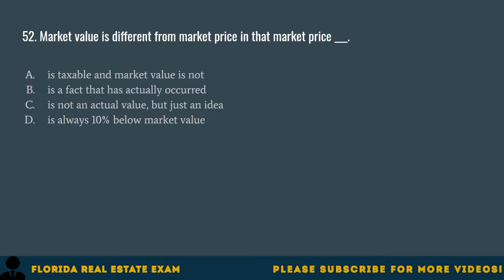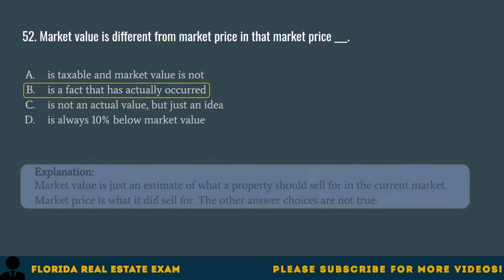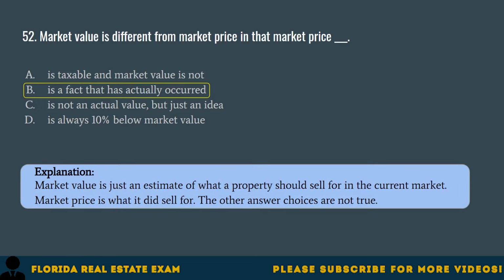Market value is different from market price in that market price A. is taxable and market value is not. B. is a fact that has actually occurred. C. is not an actual value, but just an idea. D. is always 10% below market value. The correct answer is B. Is a fact that has actually occurred. Market value is just an estimate of what a property should sell for in the current market. Market price is what it did sell for. The other answer choices are not true.